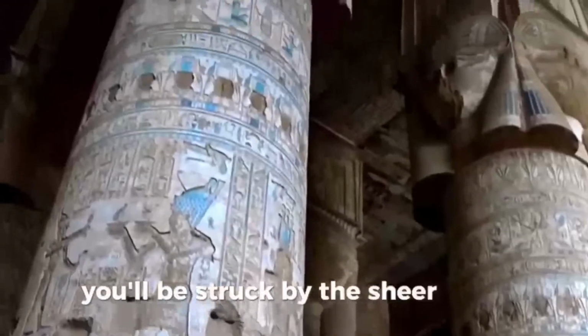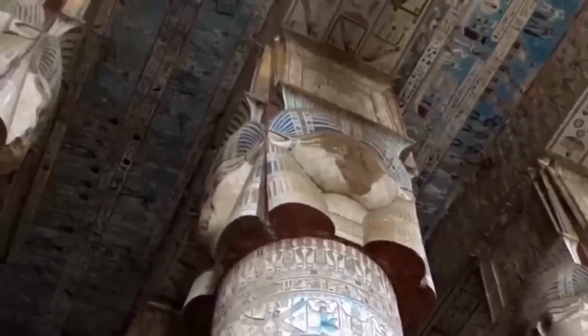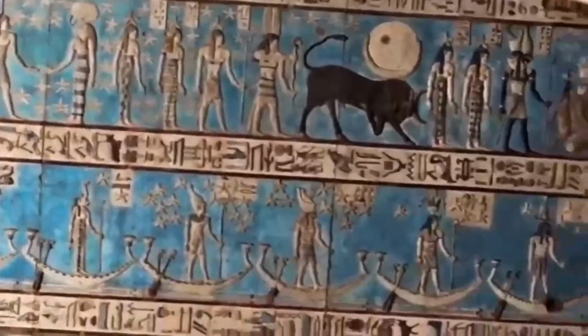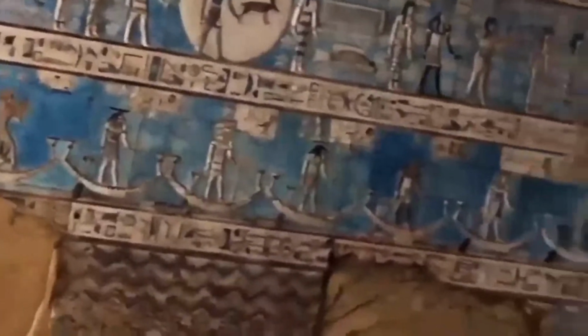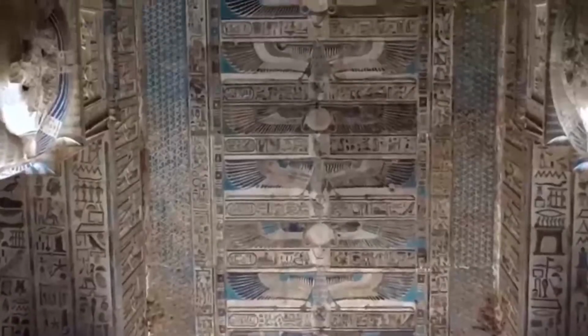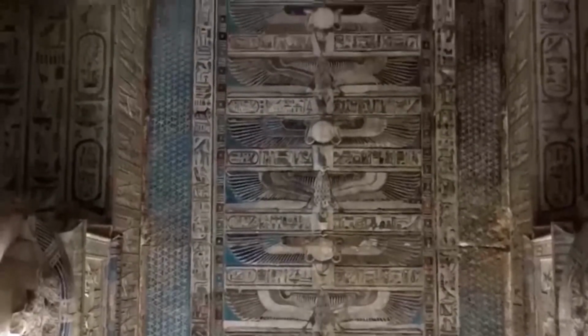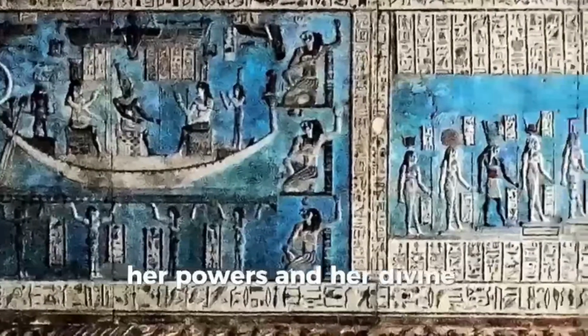As you entered the temple, you'll be struck by the sheer scale and intricacy of the carvings. The walls are adorned with vivid scenes from Hathor's mythology, depicting her journeys, her powers, and her divine essence.